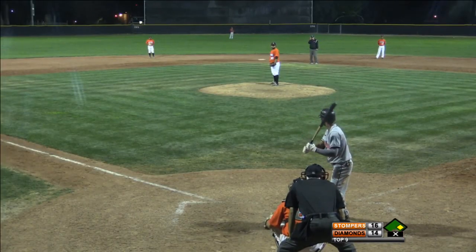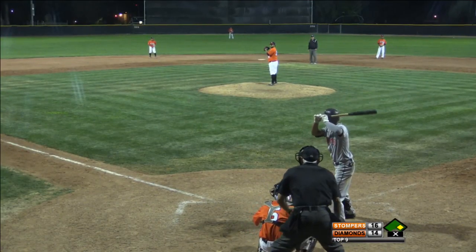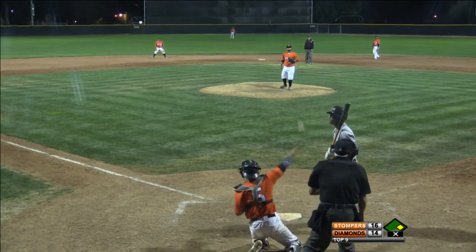One-oh count to Bradley. Lawrence comes set, looks at first, comes to the plate, and that is going to be ball two. 2-0.